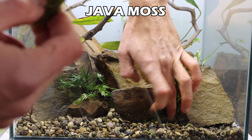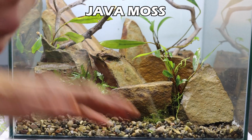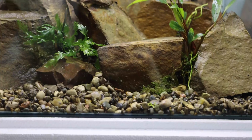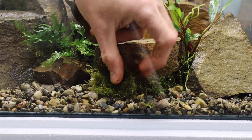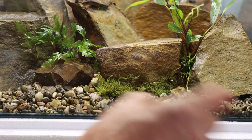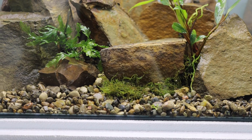And there might be people out there like, oh, the cichlids will eat it. I don't know. I think they might mess with it, but it's so hardy that it'll kind of just float around and grow on its own. I'd love to get your feedback in the comments on if Java moss would be harmful to them. I'm sure there's somebody out there with that kind of thought, and maybe it is.